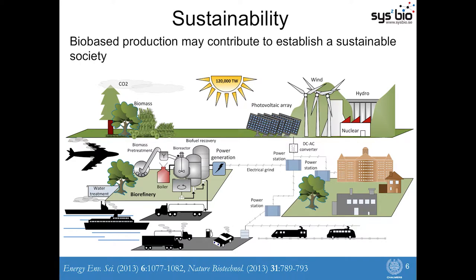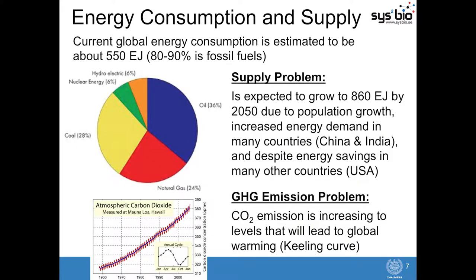If we look a little bit on the energy consumption and supply, the current global energy consumption is estimated to about 550 exajoule. Exa is 10 to the 18th. About 80 to 90% of this is from fossil fuels, distributed as illustrated here. Oil, about a third. Coal, another about a third. Natural gas, a little bit smaller. And interestingly, you can see bio is not even on this bar. It's a very, very small fraction today.